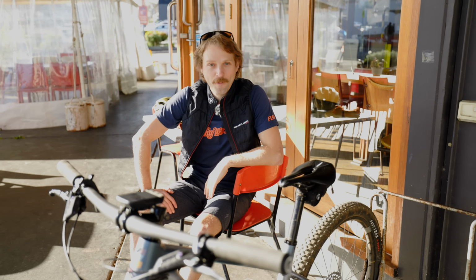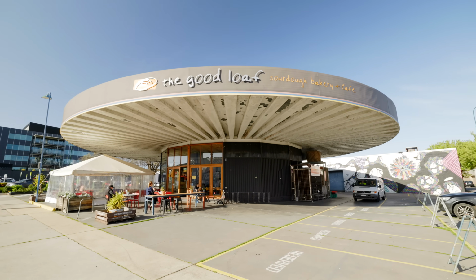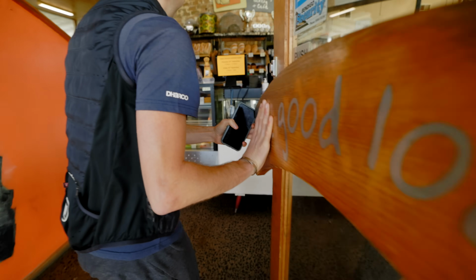All right, it's the final day of our Goldfields adventure, and we're here at the Good Loaf to get some brekkie and get fueled up for some riding.